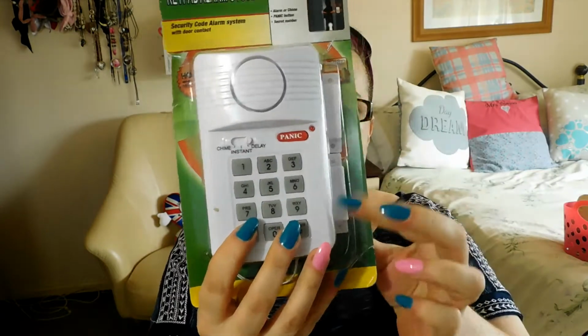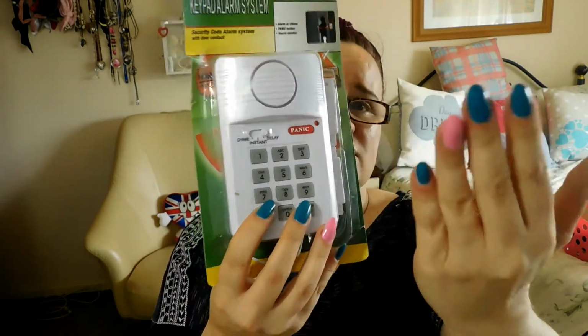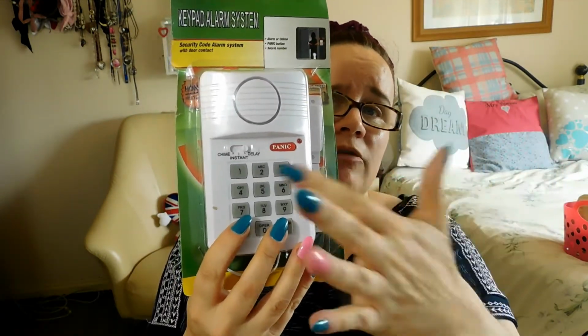But this one here, I won't get it out again now, is one where you put the code in. And again, it works in a similar way with the pieces at the sides, and if it's opened, the alarm will go off and you need the number to turn it off. Now, exactly the same one in one of the shops was £30. I paid £7. £6 to £7, if I remember rightly. Yeah. Brain's frazzled.